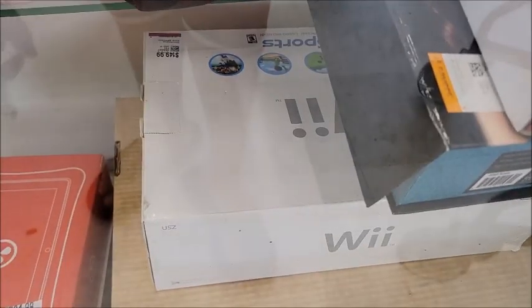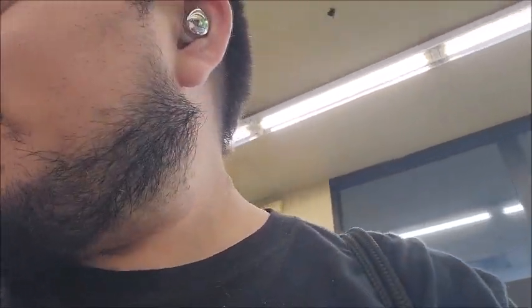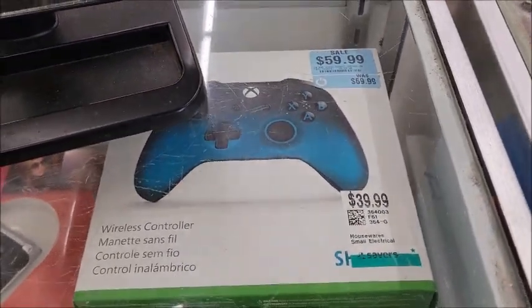Okay guys, so I showed you this one item in the case which is extremely overpriced in my books. We find this Nintendo Wii console over here, priced at $150, supposedly complete in box. We don't know if it's complete in box because we can't open it up unless we ask the people to take it out of the case, but at $150, even if it was complete in box, that's just way too expensive. And about $60 for an Xbox One controller, that is crazy. I would not pay that much, especially at a thrift store. So we end up leaving it behind.